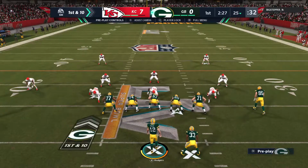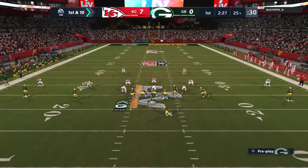Rodgers will bring the pack up with a 1st and 10 at their own 25-yard line.